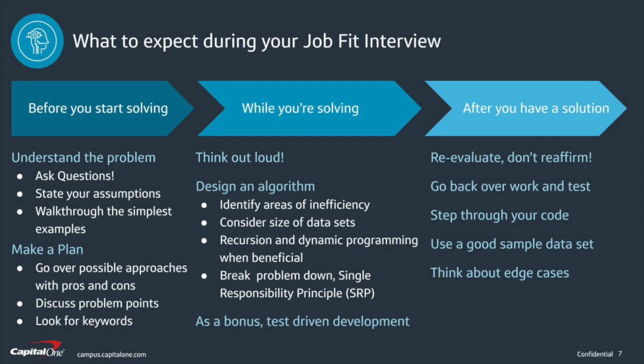And then after you've made that plan, make sure that you're choosing a solution that you feel comfortable implementing. For example, if you could use a recursive solution to this, but you're not very comfortable or familiar with recursion, I would recommend instead going with something that you feel comfortable with, that you think you can complete the problem successfully with.